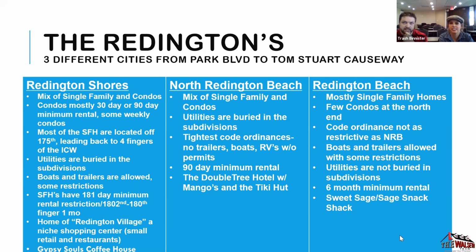It's mostly single-family homes, most of them primary or secondary homes, and lots of people who actually live there. And where is Redington Beach proper located in the scheme of the 3 Redingtons? Redington Beach is the furthest south, starting right after Madeira. So it would be anything after 154th Avenue, I believe, going north until you run into North Redington Beach.